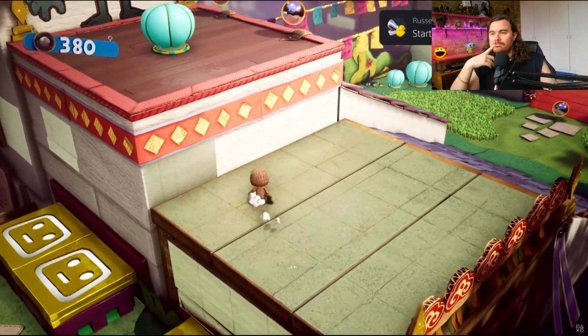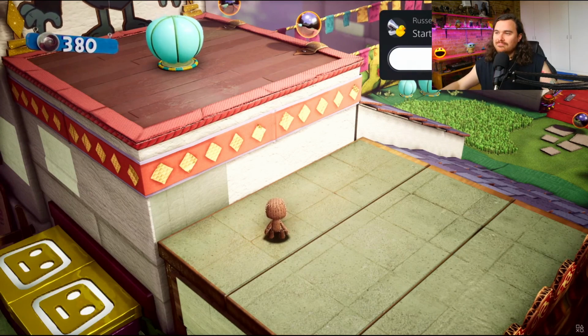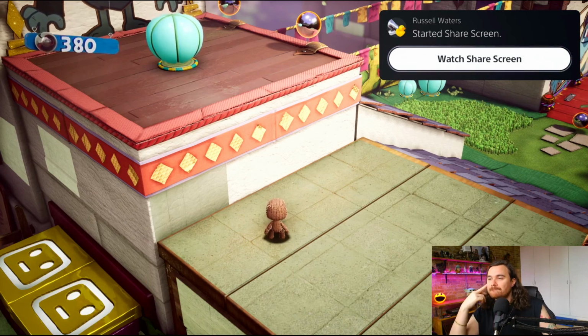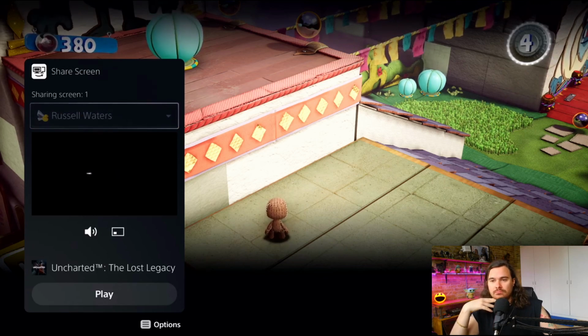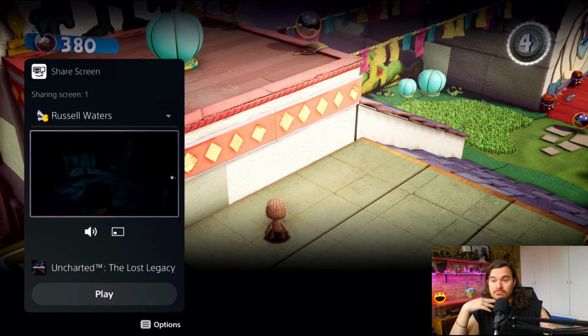Okay. Parties take on an expanded role with PS5, and they now provide persistent spaces to connect with groups that you play with. Here I have a couple of friends chatting away in the party. I'll move this down here. One of them has started sharing their screen with the group. Russell Waters. Looks like they're playing Uncharted: The Lost Legacy. We can chat while we play, and I can watch his progress as well.